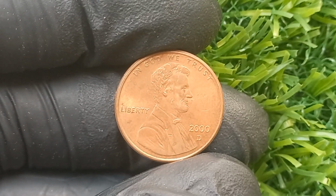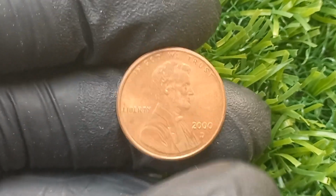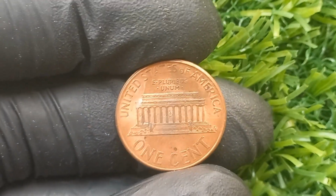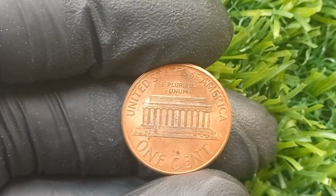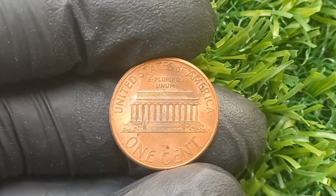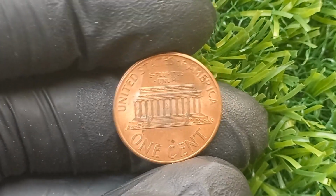In fact, one 2000D Lincoln Memorial penny recently sold for $4,284,000. And here's the kicker. Some varieties could go for millions. You could be sitting on a gold mine and not even know it. But don't worry, you're not too late. You haven't missed the opportunity.